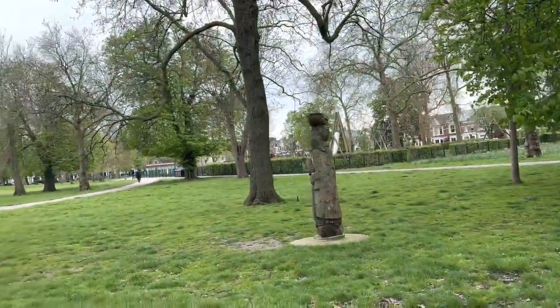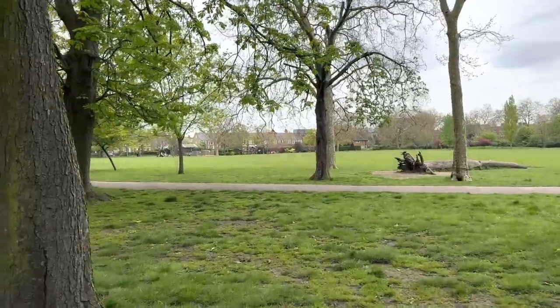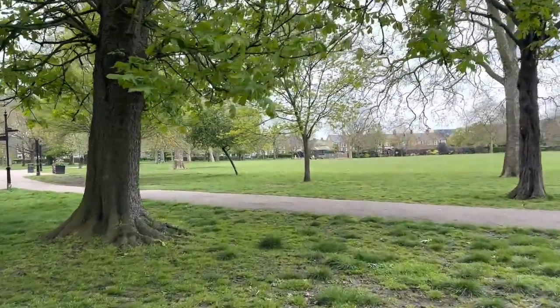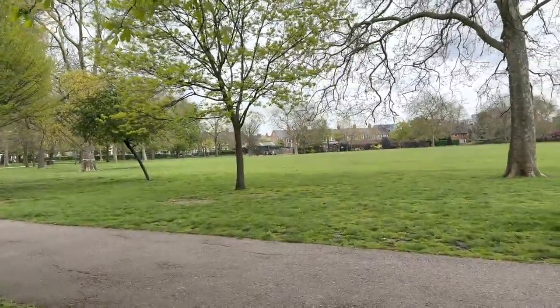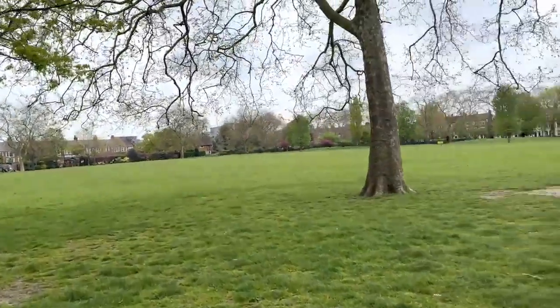Also quite an extensive children's play area over there. I shan't go and take pictures of that for obvious reasons. Looks to be plenty of younger children in there at the moment with their mums, because it's a school day today, so it looks like it's one that would cater for slightly older children, school-age children as well. Alright, what a lovely park.